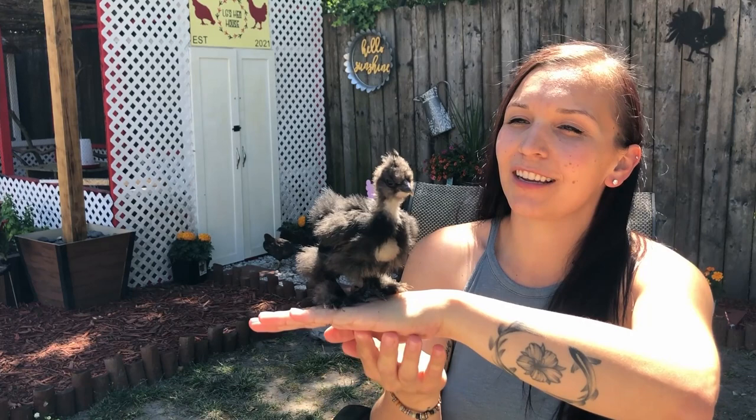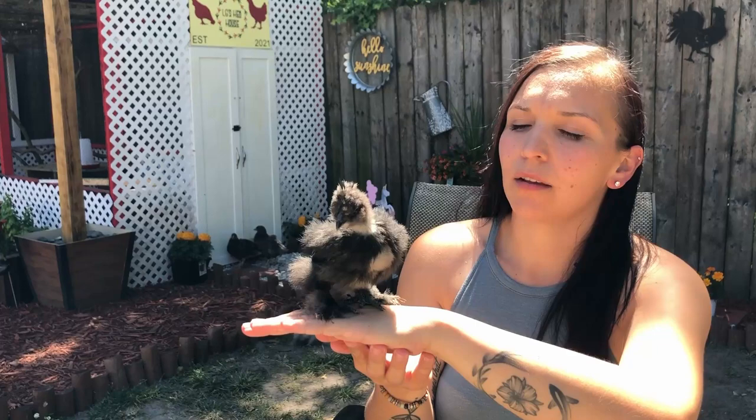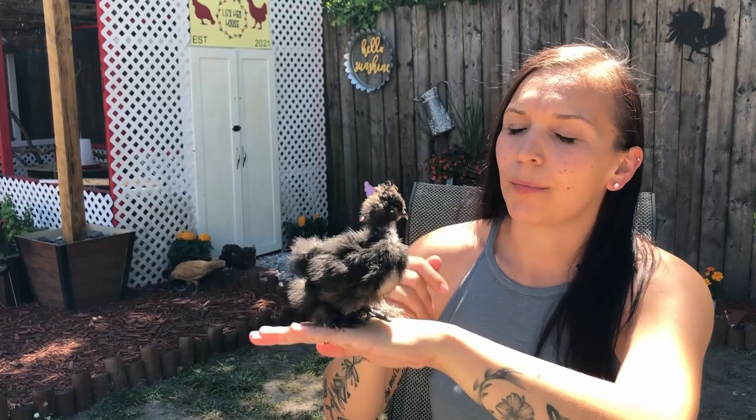And last but not least, this is Little Midnight. She's our little silky chick. She won't get too big because they are only really in a bantam size. They only get, I think it's around 30 some ounces. I'll have to check on that, and I'll put it up here so that you can see exactly what she should be getting to about.